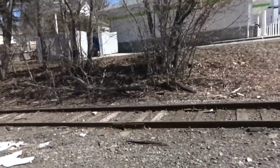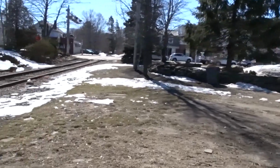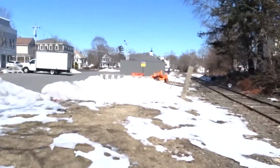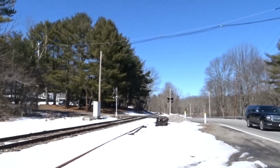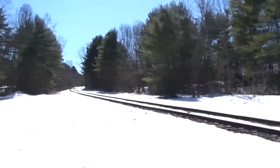No indicators for it, other than just the open space, so they've definitely made it look prettier with some lawn and dirt and grass, so yep, that's Northborough. Alright, now continuing north even further, we have the Berlin train station.